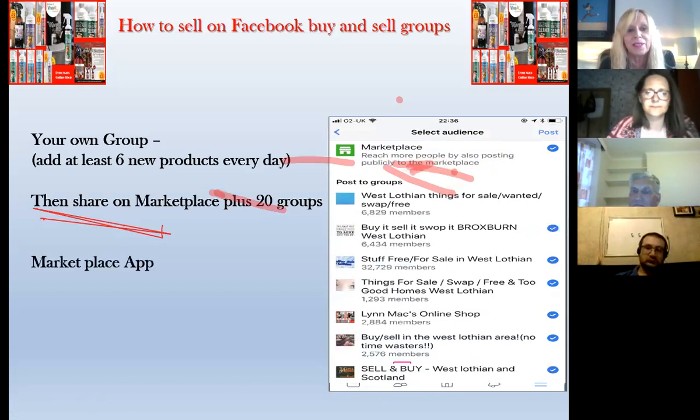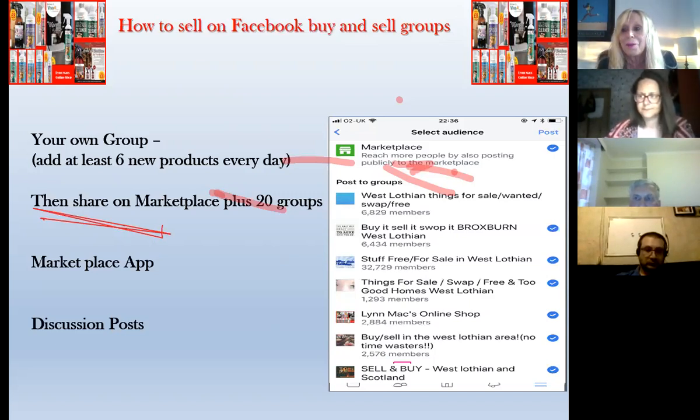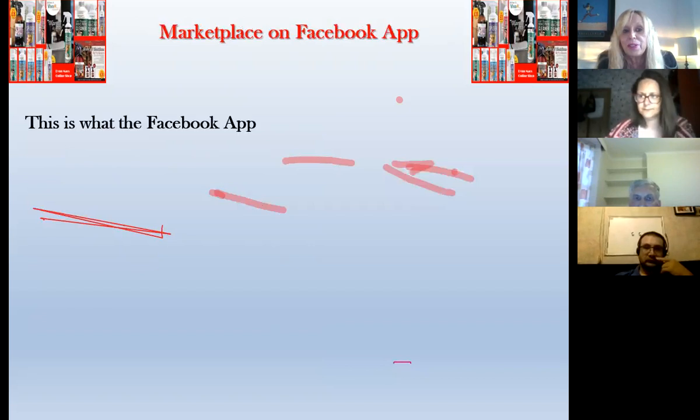To me, it makes sense. We thought this was super duper when it came out at first, the marketplace app, which I'll show you in a wee minute. Or as I say, some people like to use discussion posts. The benefit of the discussion post is it is going to get into a completely different marketplace. It's going to be in a different place in the groups that you're posting in, and they do work. The bad thing, the con about the discussion post, is you do have to do one at a time, so it may take a bit longer, but everything works. It's your own personal preference.